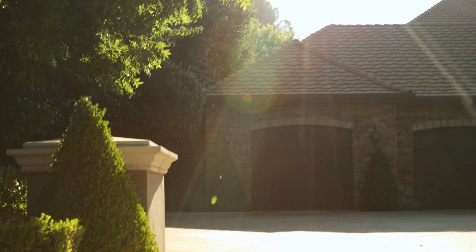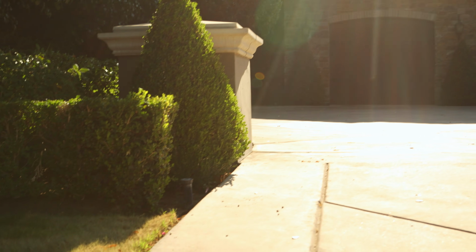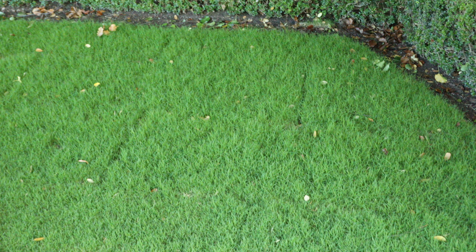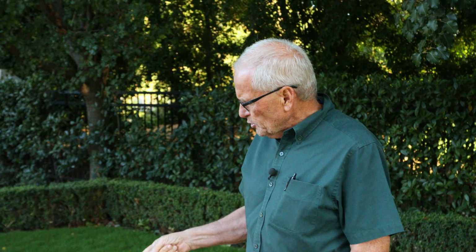When I see dryness right next to the hottest part of the yard, which is next to the driveway, and yet green, lush growth on new sod away from the hottest part, I immediately know that that's lack of water. It's hard to put in new sod when it's 105 and not have some drying out.